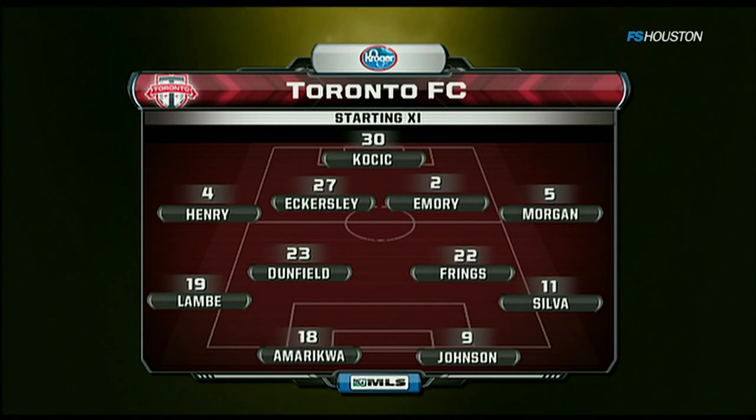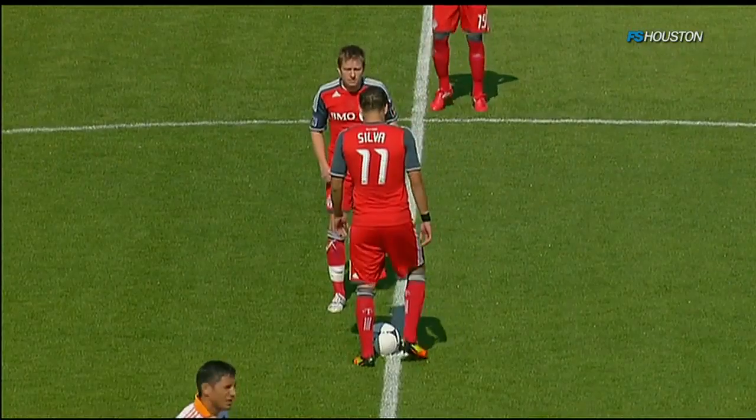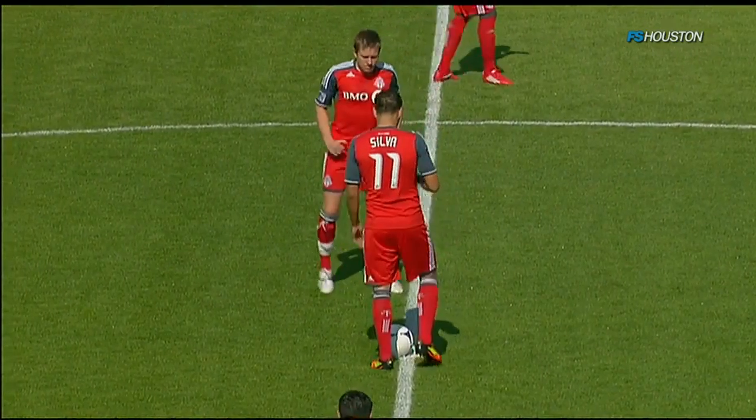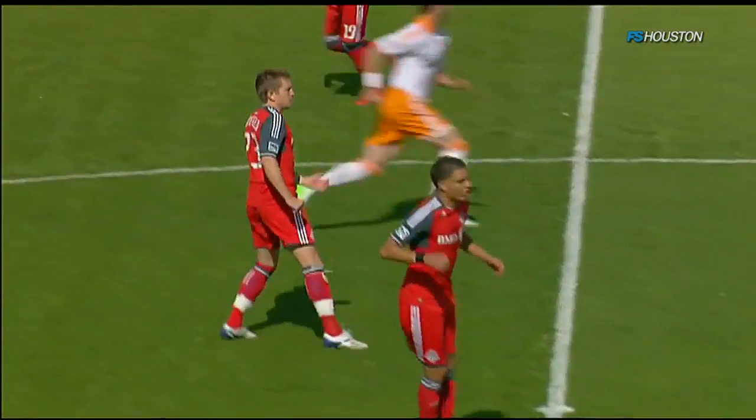The new faces up front. Quincy Amarikwa, let go by Colorado, starts his first game in MLS for Toronto FC. He scored against Liverpool last week. Rue Fisher, the referee today. He is Canadian. This is his second MLS game, his third of the season. Of course, Canadian and American officials often used for both sides.